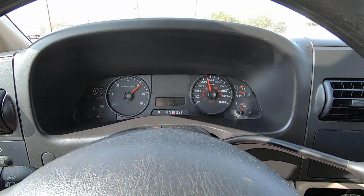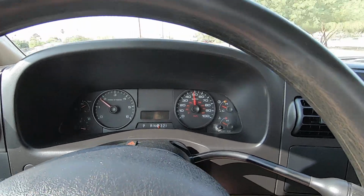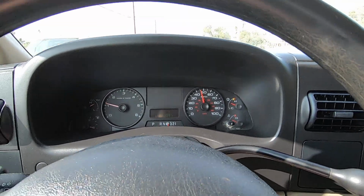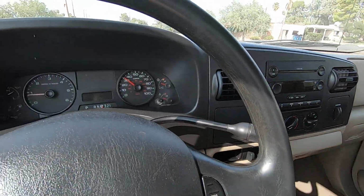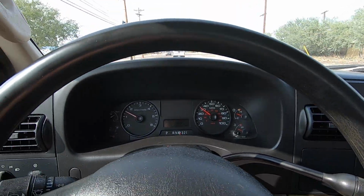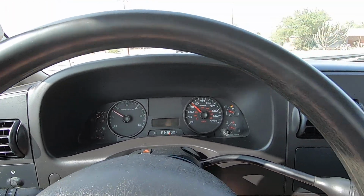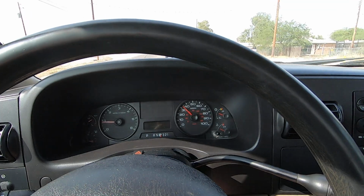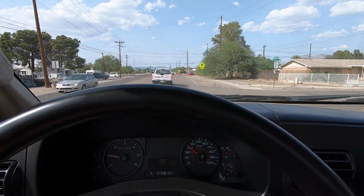I'm gonna give it some gas here. Yeah, I don't really hear the exhaust at a higher speed, but of course my hearing sucks. Let me turn down the air. Okay, I turned the air down to 1. Yeah, I can hear just a tiny bit of it. Anyway, it's not worth dealing with. I mean, gosh, for $800, no. It is what it is.